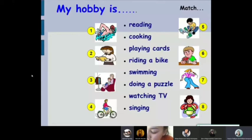Third picture, I guess, Yaroslav. Can you read? I can't see your presentation. Okay, now? Do you see? No. Okay, Ihsan, do you hear me? Yes, teacher. Can you read the third? Yes. Two sentences, please.